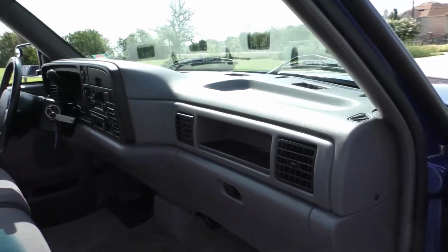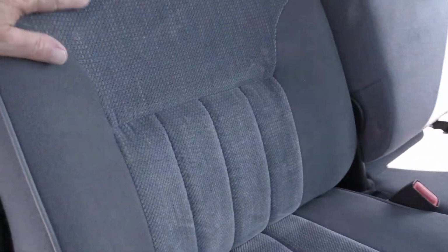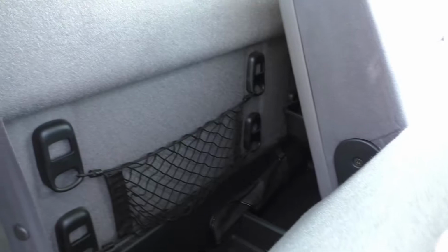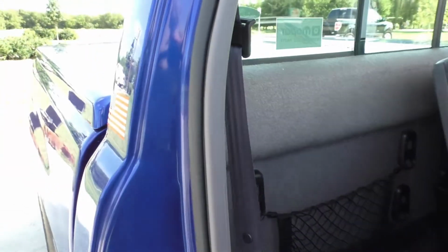It's fully optioned. They have tilt wheel, cruise, all the options that you'd want in a pickup at this level, but you'll see the level of upholstery here. Behind the seats, they have all the options that you could have received at the time or ordered. There's a jack handle there, and the mat pocket, we'll get around to the other side here for you.